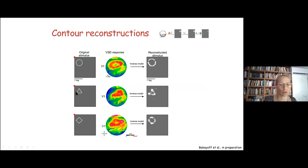Once again, these are the types of contours that we presented to the animal. These are the voltage sensitive dye responses that were measured from this animal. And this is the reconstructed stimulus using the inverse model. You can see clear correlation with the reconstructed stimulus. Here is a circle. Over here, we can see a triangle, where we presented actually a triangle. And over here, we can see a rotated square.